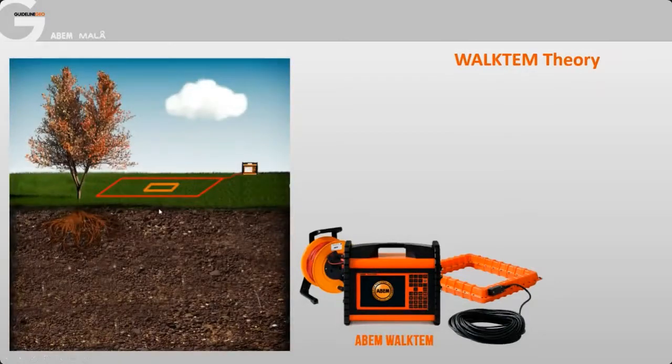So what do we do? Well, a kind of typical layout here is that we have a transmitter loop that's in red around the outside. And then we have one or two receiver loops that we put in the center, or we can put them offset, but basically we have to have a transmit loop and a receive loop, and they will be attached to the instrument.